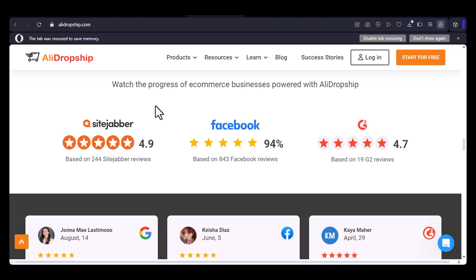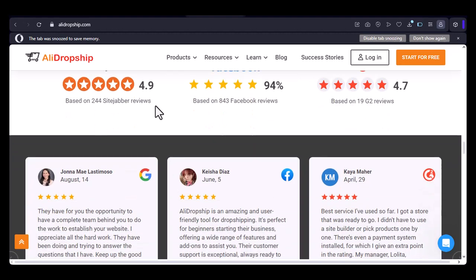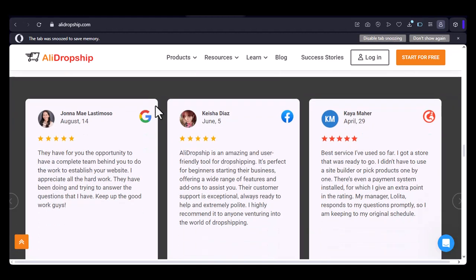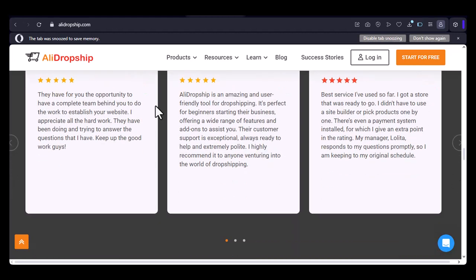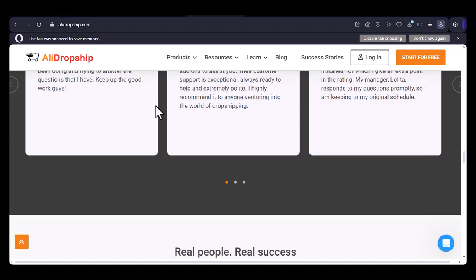Section 3. AliDropship pros and cons. Pros. Affordable one-time fee. Deep integration with AliExpress. High customization possibilities. Cons. Requires technical knowledge.